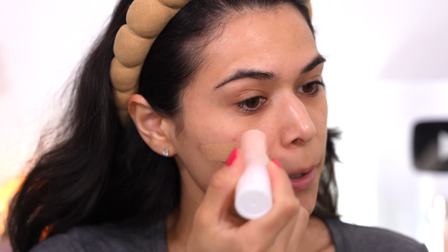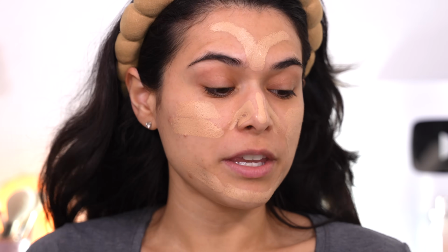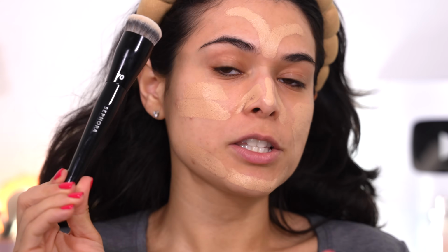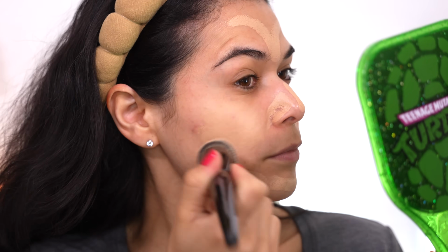Ooh. Okay, it's definitely creamy. It just glides on the skin with no tugging. Now, I am going to blend this out with a brush, which is what the brand instructions recommend. This is the Sephora 70 brush. This is so great for cream foundations. It's blending out pretty nicely.